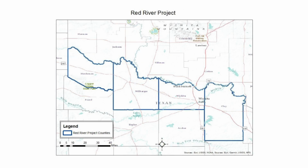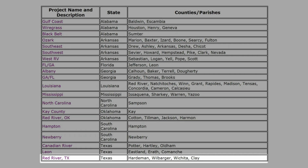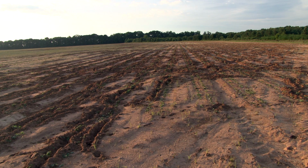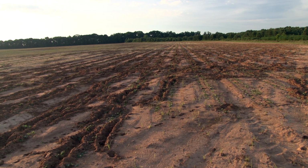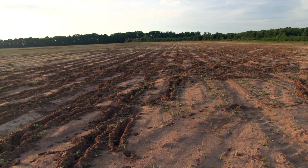As an example, let's look at the 27,000-acre Red River project in Texas, covering Hardeman, Wilbarger, Wichita, and Clay counties. NRCS funds may be used to purchase 24 smart traps with cellular service, bait, and 30 trail cameras. Due to the nature of the new pilot program, it will be crucial to collect and evaluate data regarding feral swine populations, agricultural damage, and environmental concerns.